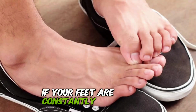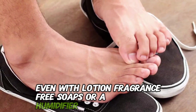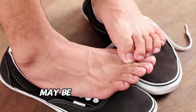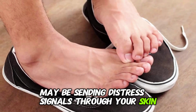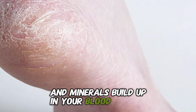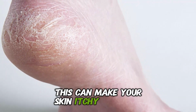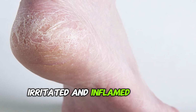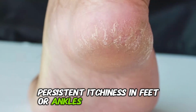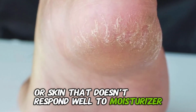If your feet are constantly dry or itchy, even with lotion, fragrance-free soaps, or a humidifier, there may be a deeper reason. Your kidneys may be sending distress signals through your skin. When kidneys fail, certain waste products and minerals build up in your blood, particularly phosphorus. This can make your skin itchy, irritated, and inflamed. Common signs include persistent itchiness in feet or ankles, flaky cracked heels, or skin that doesn't respond well to moisturizer.